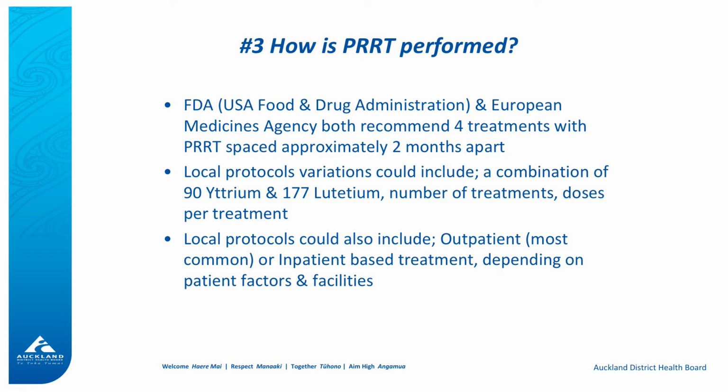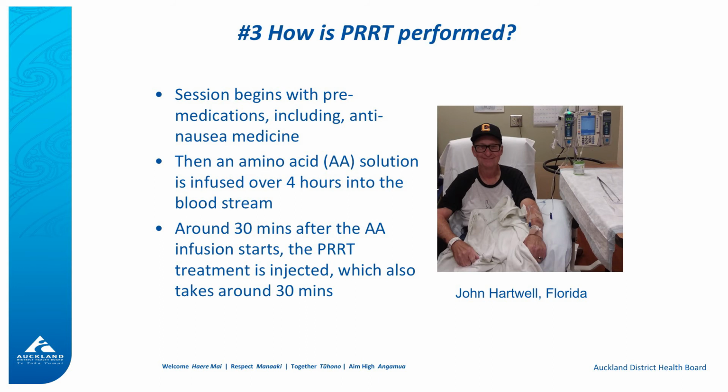And other local protocols could include whether it's an outpatient protocol, which tends to be the most common protocol in many centres around the world, or possibly inpatient-based treatments, for example, if you're worried about exacerbating a carcinoid syndrome and various symptoms like that. It can also depend on different factors, if you're elderly, if you've got reduced mobility, and all of those sorts of things.